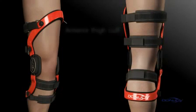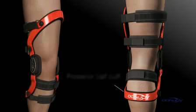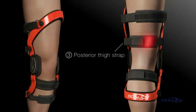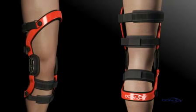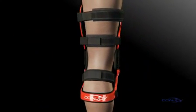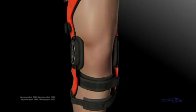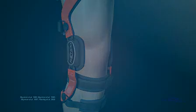Here's how it works. First, the anterior thigh cuff anchors the femur at the top of the anterior thigh. Second, the posterior calf cuff anchors the tibia at the bottom of the posterior calf. Third, the posterior thigh strap across the back of the lower thigh pushes the femur forward. And fourth, the anterior calf strap provides the crucial opposing force that applies a constant active load to prevent anterior tibial translation. DonJoy's dynamic 4 points of leverage system preloads the tibia, providing constant protection, and is clinically proven to significantly reduce strain on the ACL.